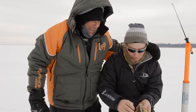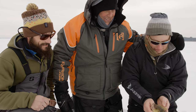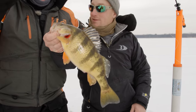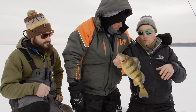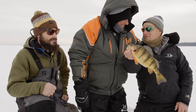Hey, Tim, come on down here. You've got to hold that baby up. And remember when we were out in the boat this summer, we got some like that too? Yeah, we had a bunch of big ones this year. Now, these tip-downs that you guys are using give you the ability to fish a bigger range, right? Yeah, we've got a whole bunch of them spread out here, and we're just kind of watching them and run as soon as they start tipping down.